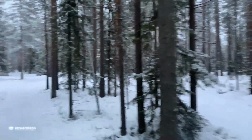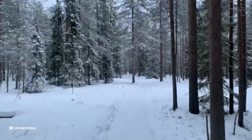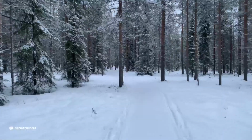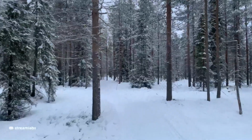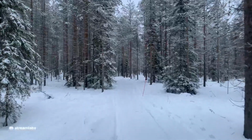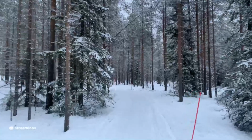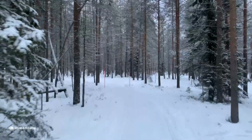And bears, they do live here and there. They are more common in the eastern part of Lapland, because there are much fewer people living there. There is more nature. And also sometimes bears like to go onto the Russian side of the border, and on the Russian side of the border there are even more bears. So the population is scattered more into eastern Finland, eastern Lapland as well. But at this time of year, I think it's really unlikely to see any bears, because they are probably hibernating at the moment.